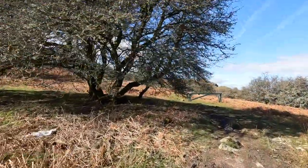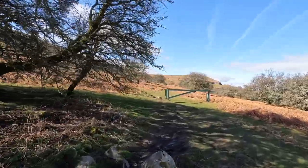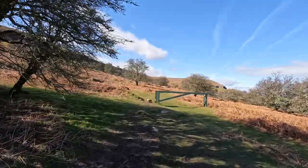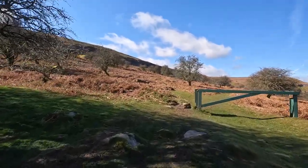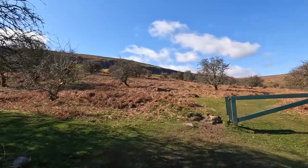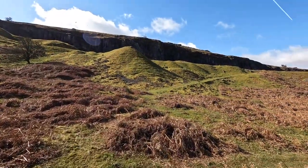Go up there. I go past this metal barrier. I'm just going to keep following the path. I'll come back on and show you some pieces as and when. There we go, we've not long left the car park.